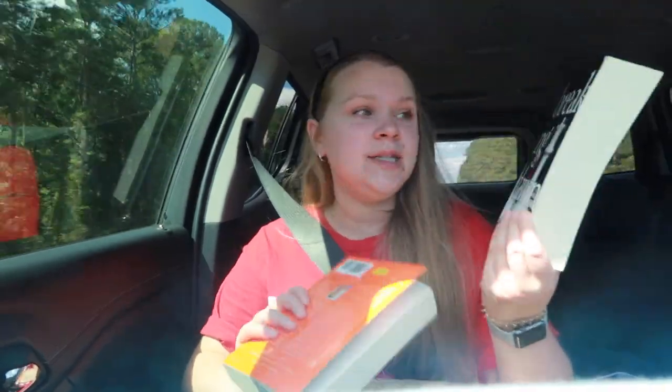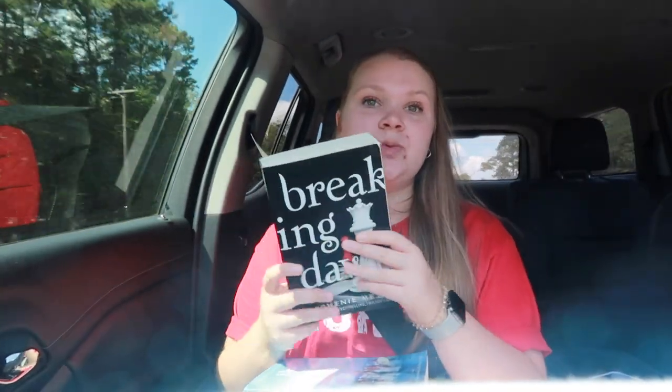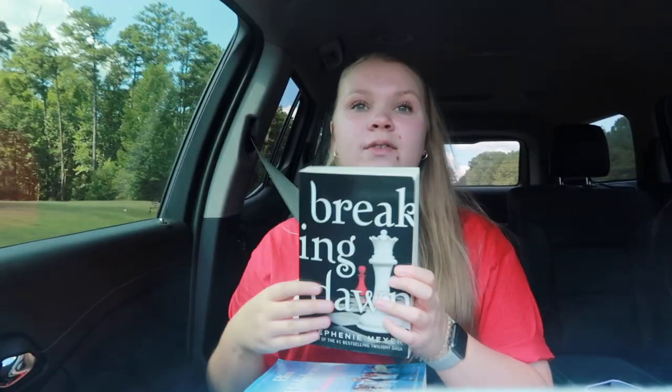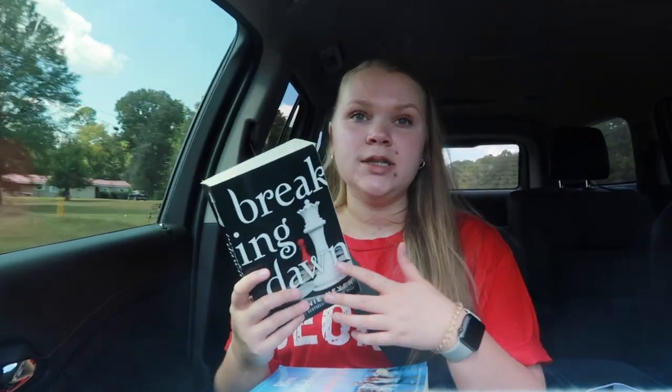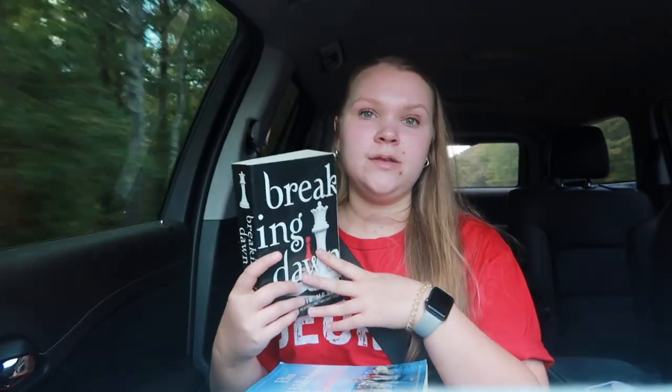I loved this book. This is Breaking Dawn, the last book in the Twilight series. The first one, two, three books I have in this series were a different edition. So all the covers look different in this one. So I found the correct edition of Breaking Dawn that matches all my other books. So I'm just gonna return this one.